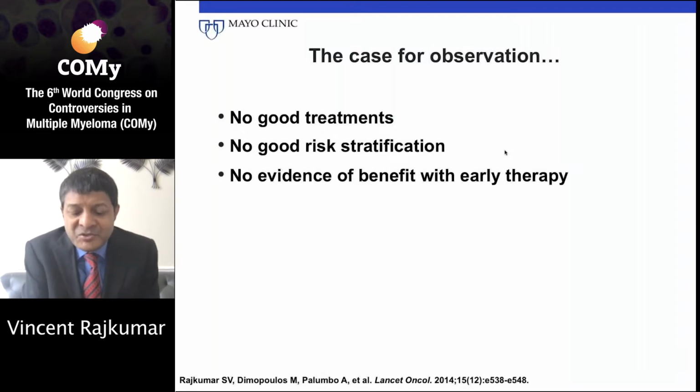The three main reasons why we said let's not treat patients with smoldering myeloma were these. All these years, the argument was we don't have good treatments, so any kind of treatment would not be very effective for patients. Number two, we couldn't tell which patients with smoldering multiple myeloma would progress to multiple myeloma and which patients would just remain stable for many, many years. In other words, we didn't have good risk stratification. And most importantly, the third factor was we did not have randomized controlled trials that showed you could get clinical benefit with early therapy.